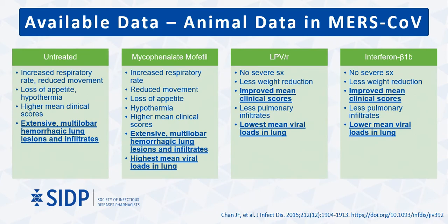There's no animal data in SARS-CoV, but there is animal data available in MERS-CoV. Chan and colleagues studied the effect of 3 potential therapies for MERS-CoV in primates. These included mycophenolate, Kaletra, and interferon beta. The animals were observed twice daily for clinical signs and scored using a clinical scoring system, which included evaluation of general appearance, skin and fur appearance, any discharge, respiratory rate, and food consumption.